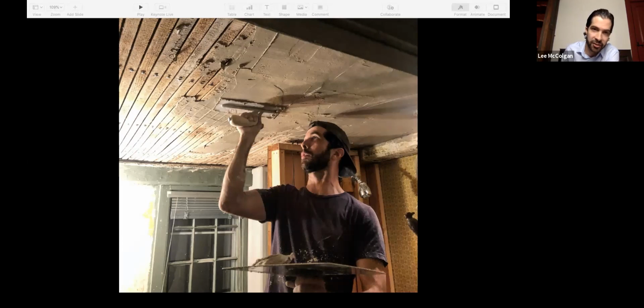And then the trick is just to take the trowel and in a very smooth motion, push it up and push the plaster through those little spaces, those little cracks in the lath. And the plaster actually will get pushed through and it'll curl over. Those are called keys. And that's actually what keeps your ceiling up.